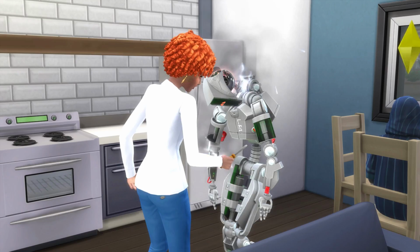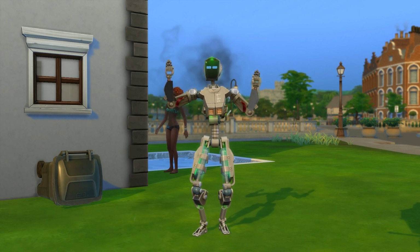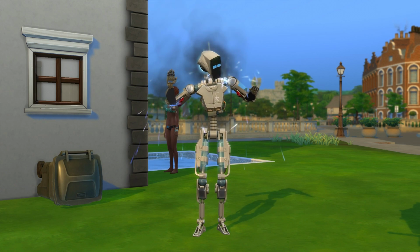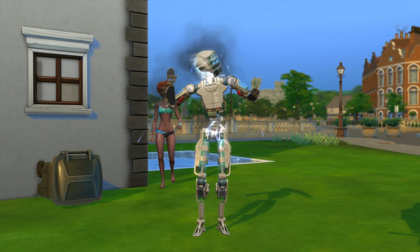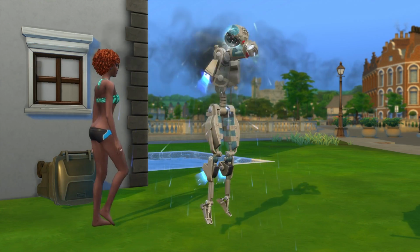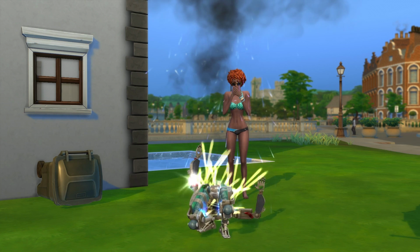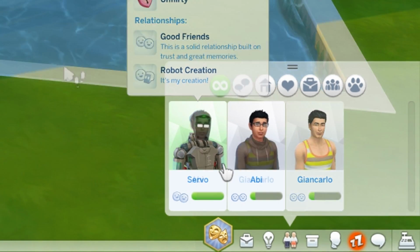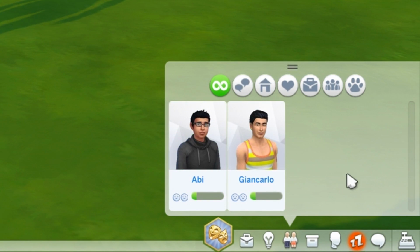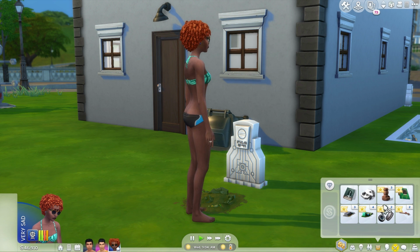Once they're broken, they need to be repaired in order to work properly again. But you need to do it fast, because if they don't get repaired for too long, they will have a catastrophic meltdown and die permanently. What's sad about this death is that they won't just die and be turned into a ghost, but will be erased from the world completely, even from their relationship panel, so their tombstone won't contain their ghosts. Also, they will have a special tombstone and turn into a pile of scraps after dying. These scraps can then be collected to obtain electronic and robotic parts.